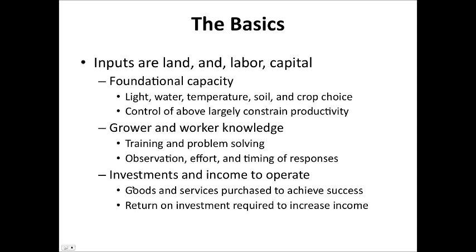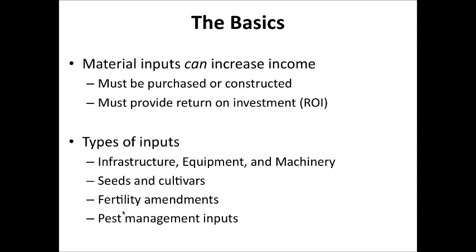Lastly, in terms of capital, investments and income are needed to operate. Goods and services are purchased to achieve success, and these are some of the ones that we'll be talking about today. And ultimately, there needs to be a return on investment required to increase a grower's income.